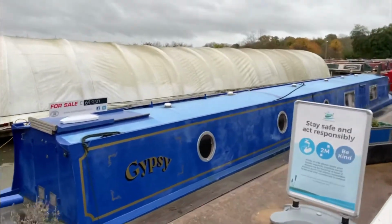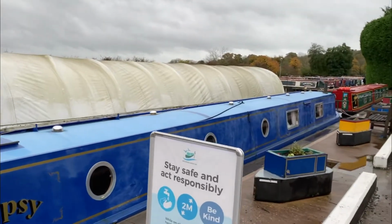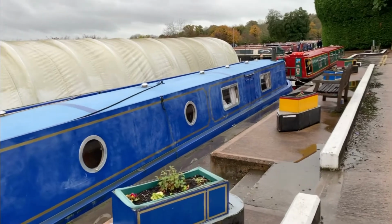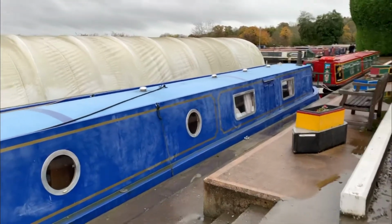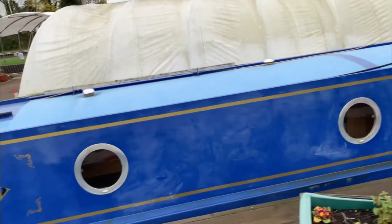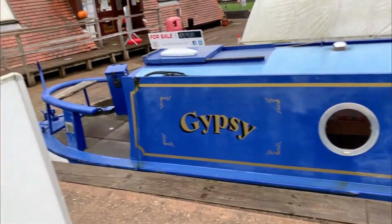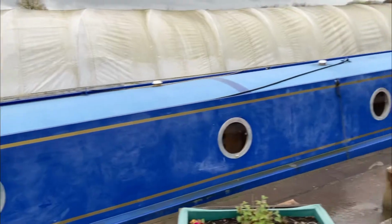Absolutely amazing. £70,000, this 65 foot Heritage 2013 boat. Normally Heritage boats have got a thicker bottom than normal, 12mm instead of 10. But, oh, just look. That doesn't look like a 70 grand boat to me.